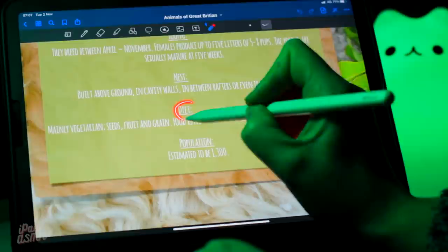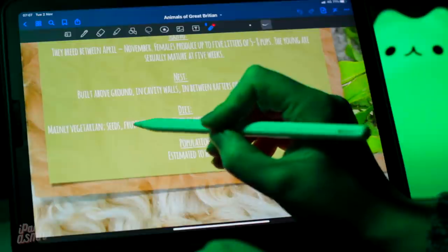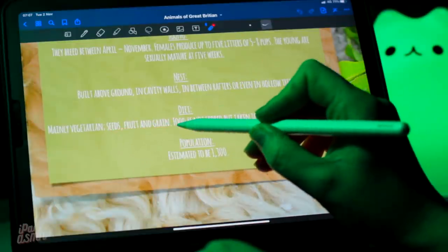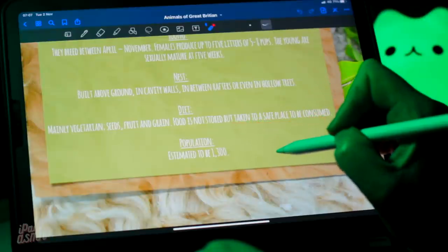Diet. Let's have a look at what they eat. They're actually mainly vegetarian, and they eat seeds, fruit, and grain. Food is not stored, but taken to a safe place to be consumed.